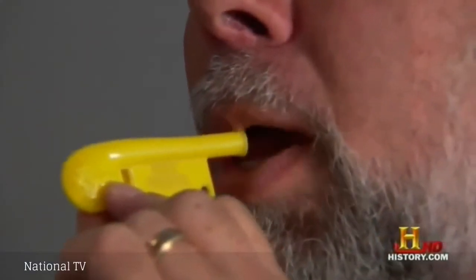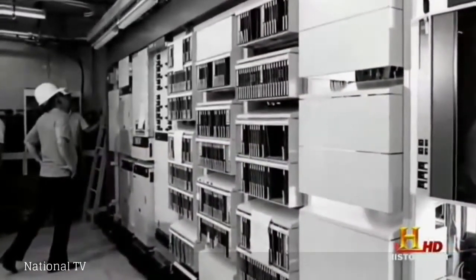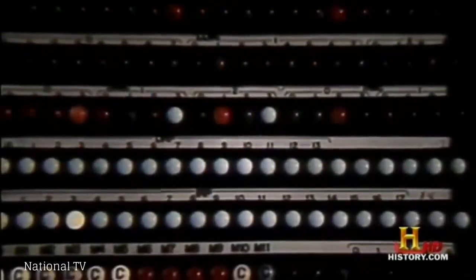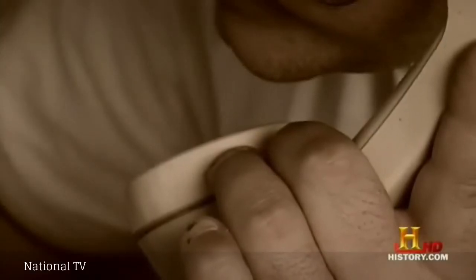The 2600 hertz tone produced by the whistle reset the multi-frequency long-distance switch, which was like opening up a secret door into the phone network. Once inside, a phone freaker could use a blue box to route a call anywhere in the world.